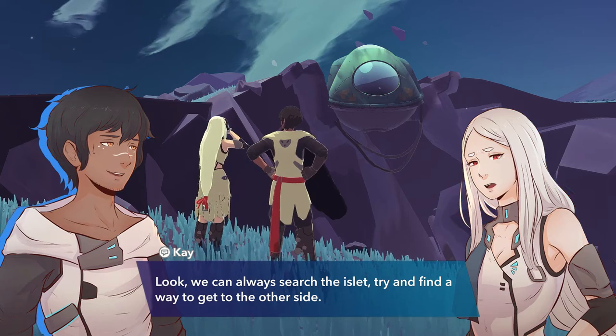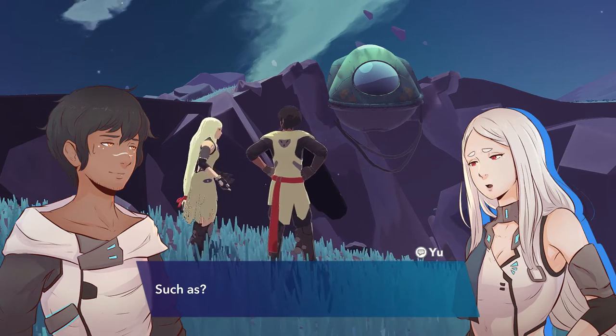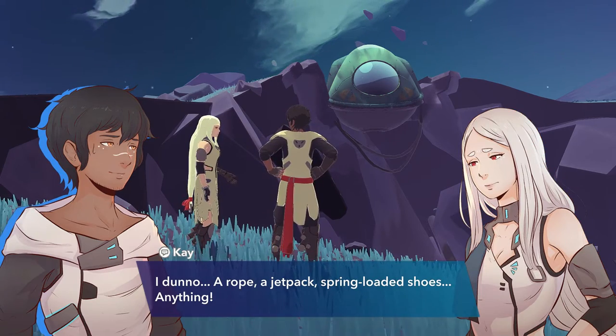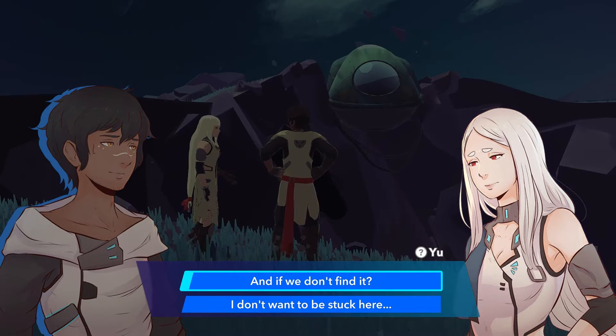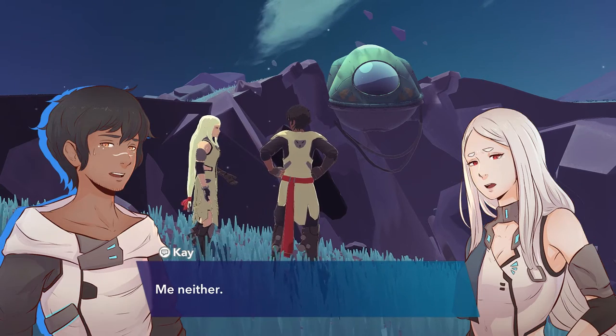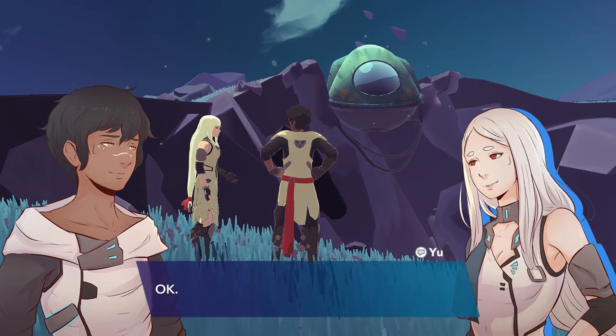Look, we can always search the islet, try and find a way to get to the other side. Such as? I don't know. A rope, a jetpack, spring-loaded shoes, anything. I don't want to be stuck here. It sucks. Me neither. That's why we'll have to find something. Okay.